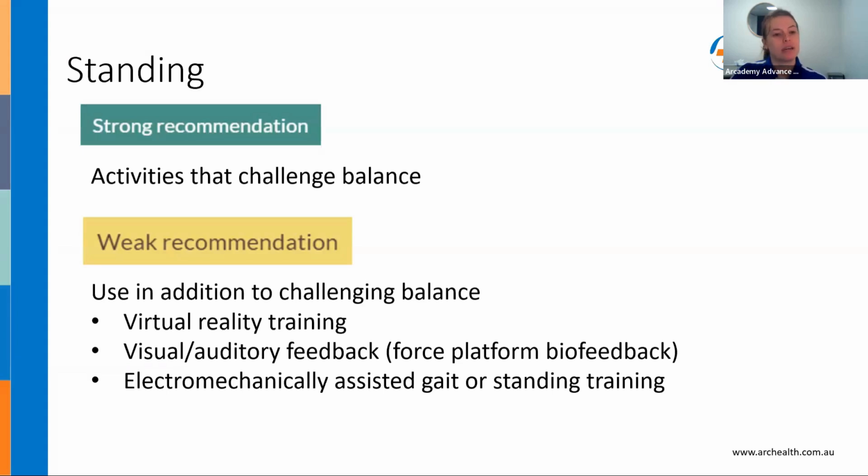We also have a weak recommendation in addition to challenging the balance for things like virtual reality training or force platform biofeedback and electromechanically assisted gait or standing training. But again, remember that there can be multiple reasons why this research might be a weak recommendation, such as challenging getting through ethics, challenging comparing different studies, or it's just a new area of research.